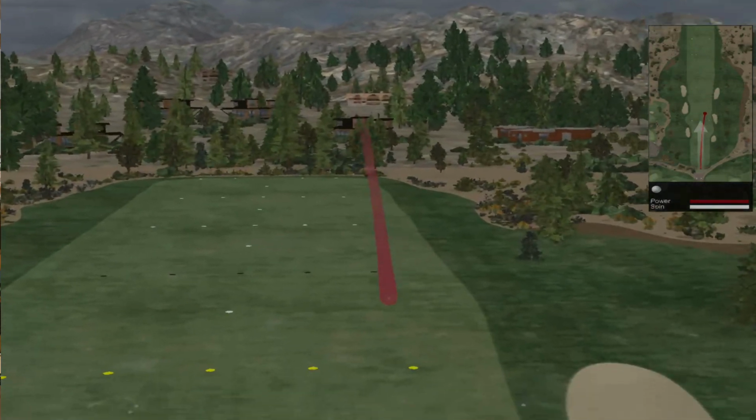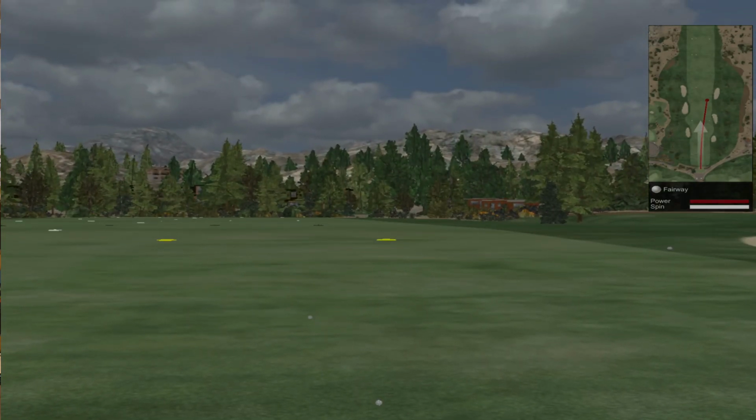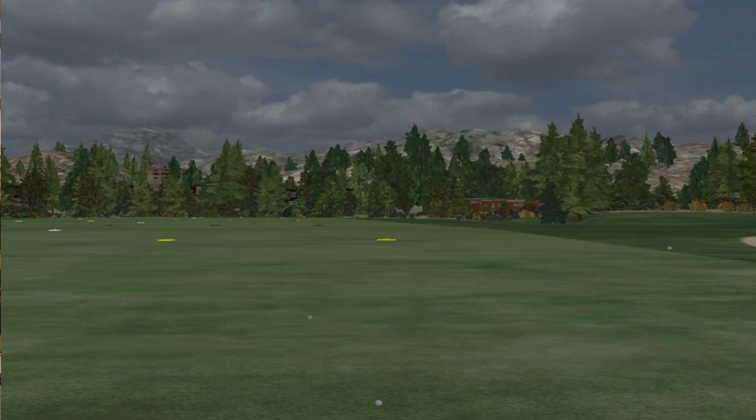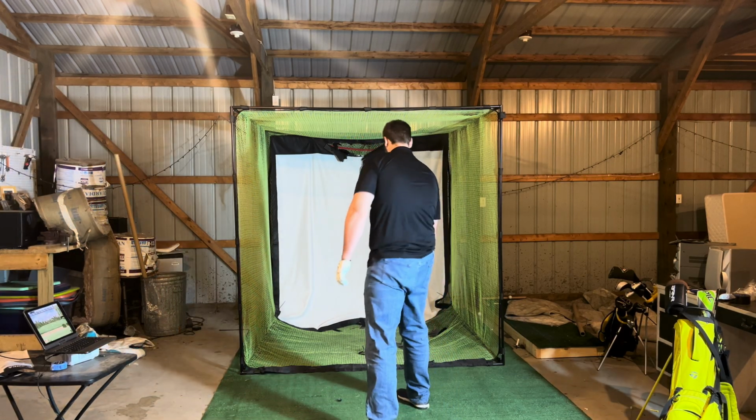So definitely push that a little bit. So here's what I'll say with that. That ballooned up on me. Definitely lost a lot of yardage. I mean, you can see 6,000 spin with that one. That was just a poorer strike, but it still went 210 yards.